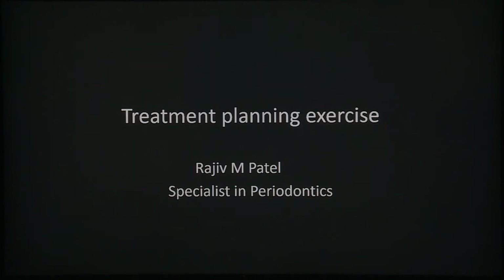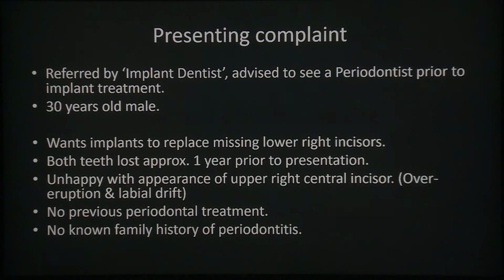It's another treatment plan exercise and will be read by Dr. Rajiv Patel, who's a specialist in periodontics. The presenting complaint from this patient, who was referred by the implant dentist, was to advise to see a periodontist prior to any implant treatment. The patient was a 30-year-old male who wanted implants to replace the missing lower right incisor teeth.